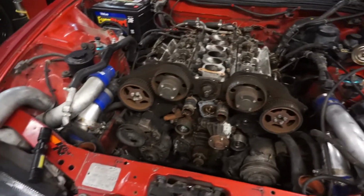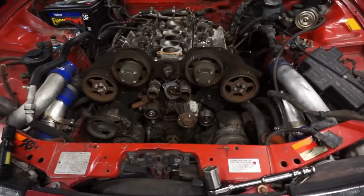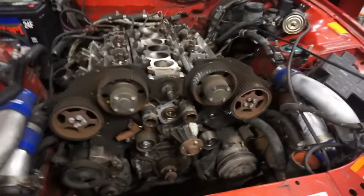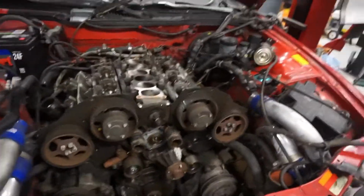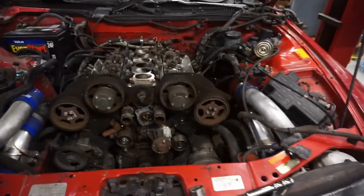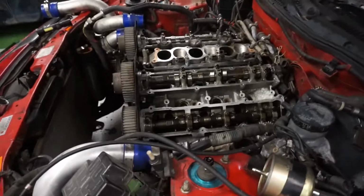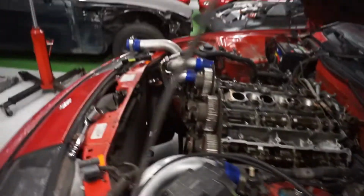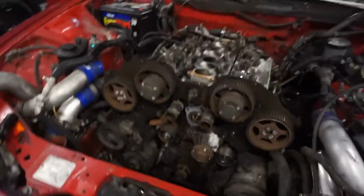So that's rod knock. I was confident it wasn't. The symptoms, the sound, the everything, it really made me feel like it wasn't. But this is part of the process, it's just one of those things you gotta work through your suspicion. Because it could have gone the other way had I dropped the pan and I was wrong. It's just part of troubleshooting.